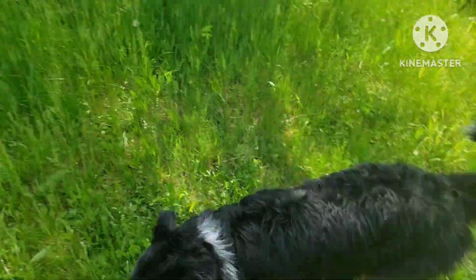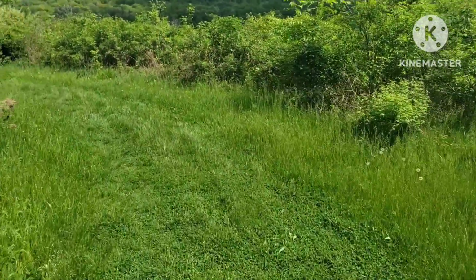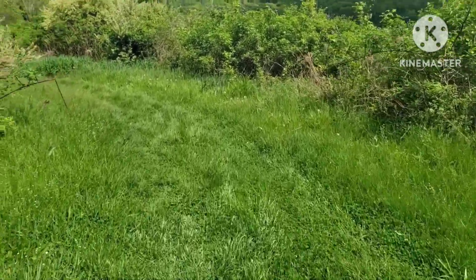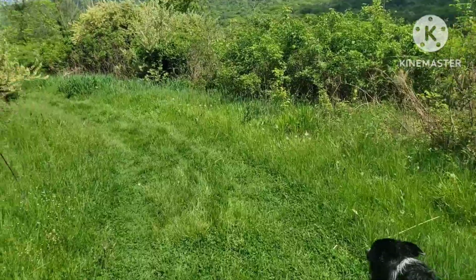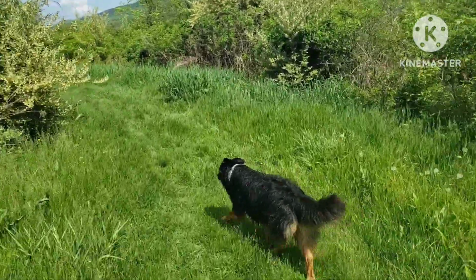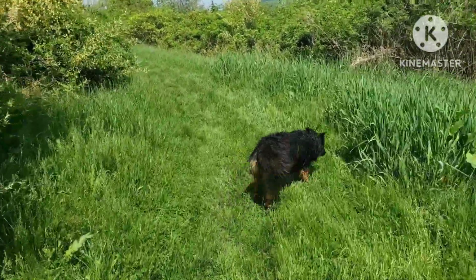Oh, Benji's all wet. Let him swim for a few minutes. Nothing spectacular. Most of the sticks were waterlogged and we were losing them anyway, but it's almost 80 degrees. Heck, it might even be 80 degrees by now. So that'll help keep him cool for the walk.